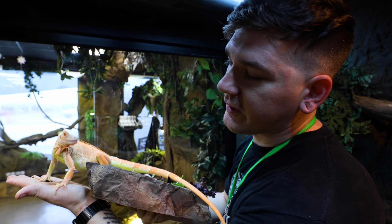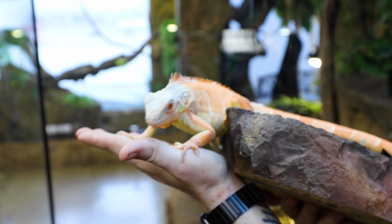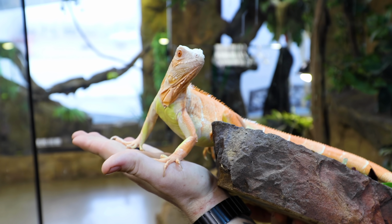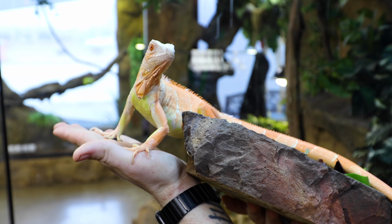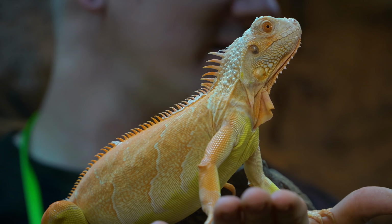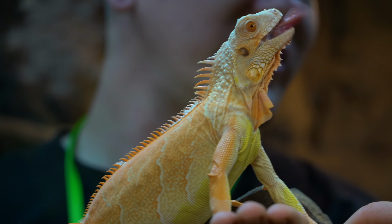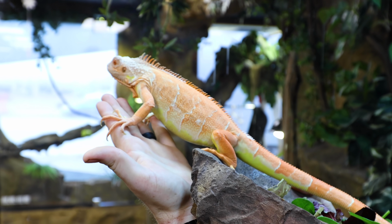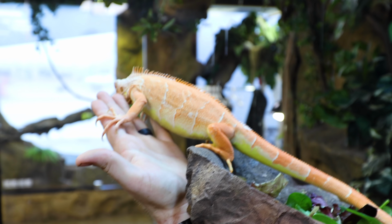As you see there, he's sort of platforming up, checking stuff out, looking around, like what is going on? This feels weirder than my perch that I'm usually on. It's actually kind of funny seeing him look around. He's all wide-eyed and trying his best to check stuff out, but he's using every bit of sensory he has just to get a good idea of what's going on right now.